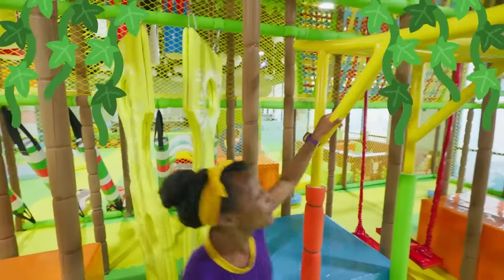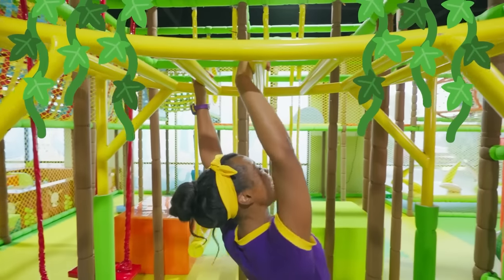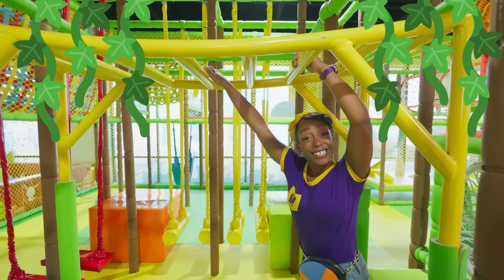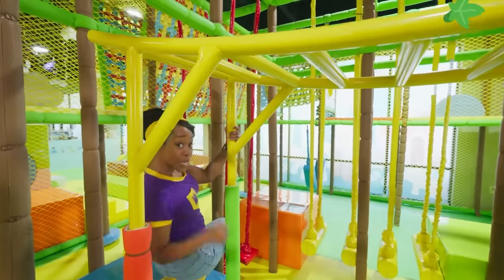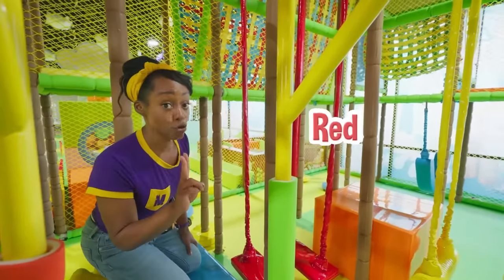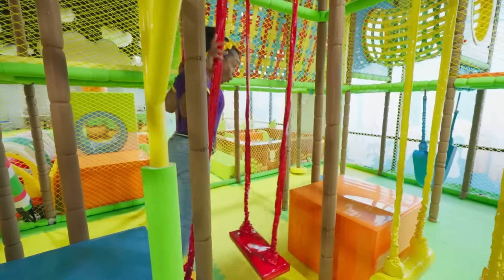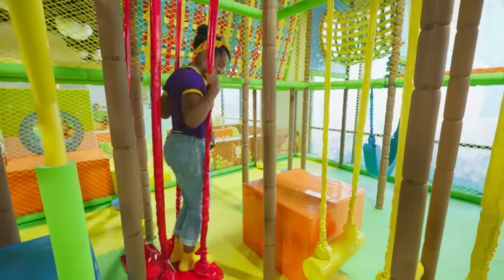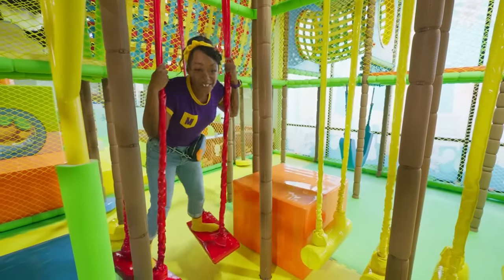Ooh, look at these vines! Let's swing on them. Ooh! Yeah! Oh, turn around. Back to the other side. Woo! Awesome! We made it! Oh, and there's more stepping stones over here. 2 red ones. Let's go across. Ooh! Here I go! Yeah! Whoa! So much fun exploring with you.